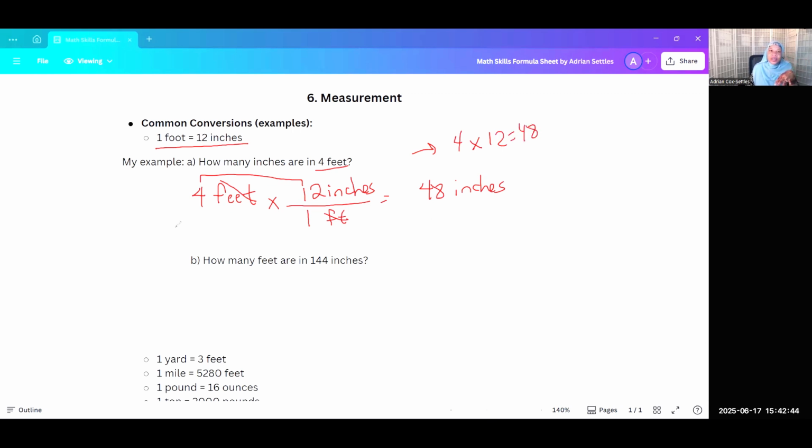So some people could have just looked at it and said 4 times 12 is 48. But this is a good tool because sometimes it's not going to be things you can do right in your head. Sometimes it's good to have strategies because you might have to go from inches to centimeters. And then once you set it up like this and keep crossing out, you'll be able to get it. You might have to go from feet to centimeters, so you might have to do it in three different steps.